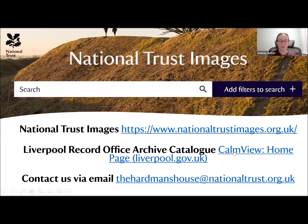The first place I would advise is the National Trust Images website. From here, you can view and download low resolution copies of a selection of Hardman's images. I think there's around 2,000 on there currently. There is also an option to buy digital prints at a higher quality if anyone is interested in that. And if anyone would like to use any of Hardman's photographs on websites or in books or things like that, National Trust Images is the place to contact to sort out licensing agreements.